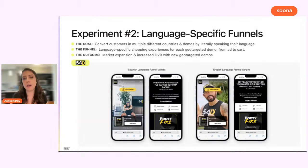The next experiment is language-specific funnels. So I see a lot of brands tinkering with a lot of different things here. There are country selectors, language selectors. You've got some possible Shopify apps and tools that can try and figure out from someone's IP address where they're based. This is a super simplified way to experiment with converting customers in different countries or in different demos by literally speaking their language.